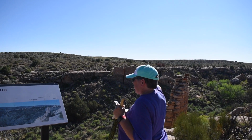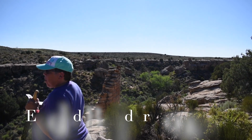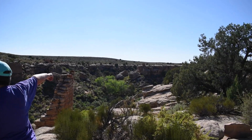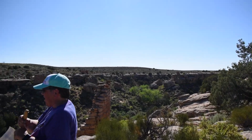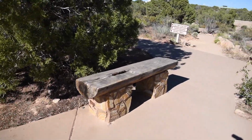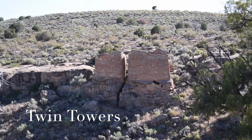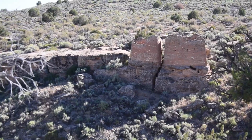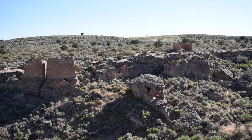So all around the Little Ruin Canyons are structures. This is the Eroded Boulder House, that tall peaked piece that you can see there. But there's all kinds of structures as we're standing there looking around. So there's one of the benches that you can sit on. There's a zoomed in view of the Twin Towers ruins that are across on the other side. And there's more structures, as you can see.